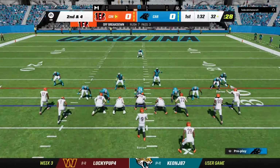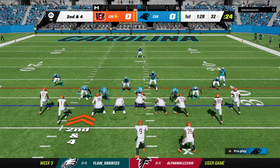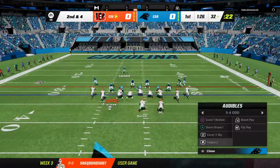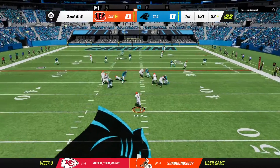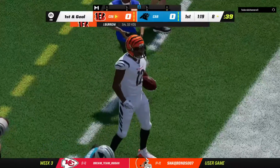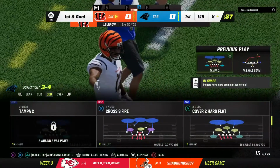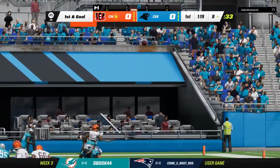Here we go. 11 MT, tank. 11 MT. Play action. It's Burrow. He's got his receiver, Cooper. And he will reach the 8-yard line before going out. Called that a very strong gain of 24.